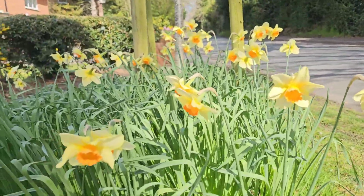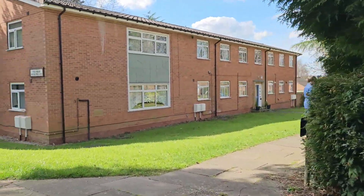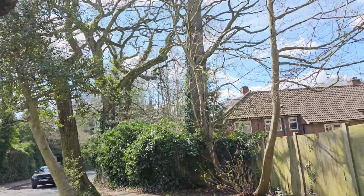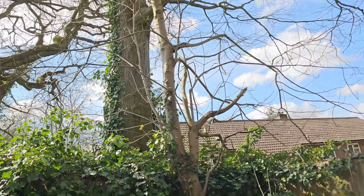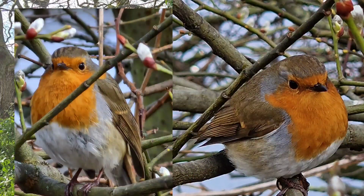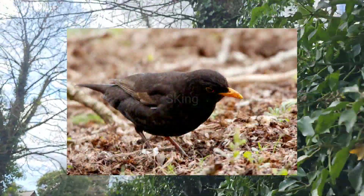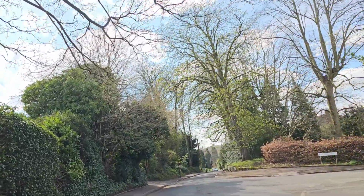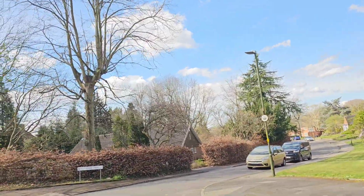Look. Beautiful. I love walking like this and seeing all of these things. Beautiful nature. So can you hear what birds these are? That's a great tit. That's a robin. What's that one? Blackbird. Pigeon.